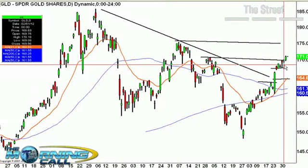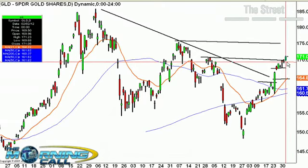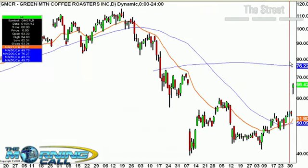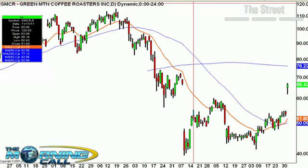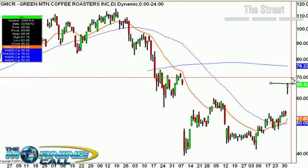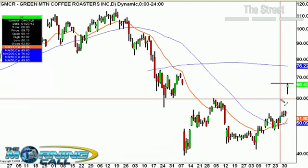I think support here on the GLD. I'm not sure where it is right now. Watch this 169-ish area. See if the trend remains real strong there. As far as a GMCR, just watch yesterday's high. If it were to go above yesterday's high, you'd probably see a bit more of a squeeze, but look at the size of this gap, so that's not going to be so easy.